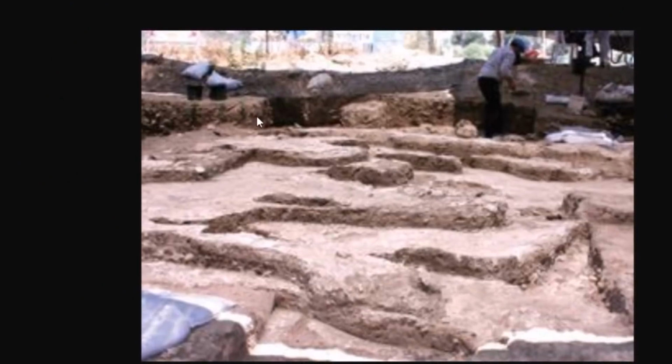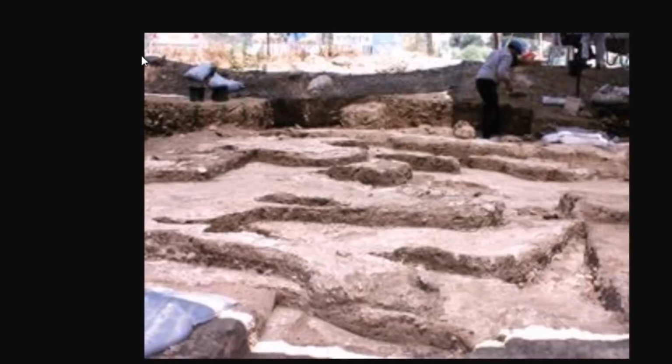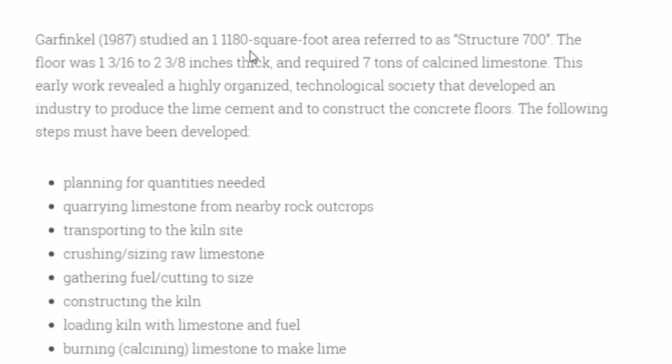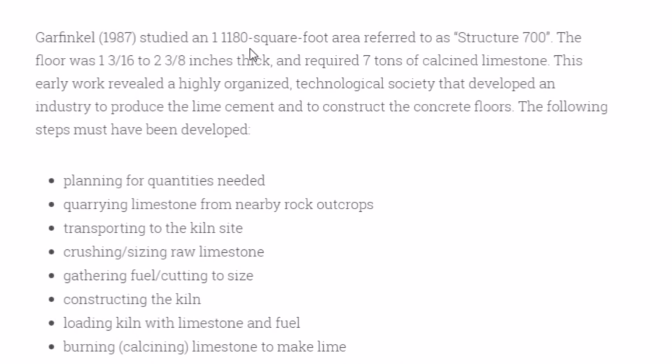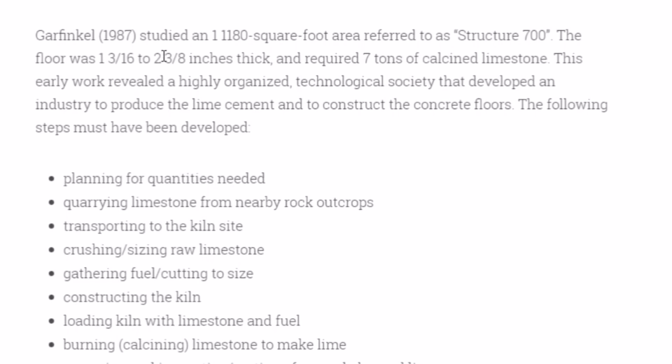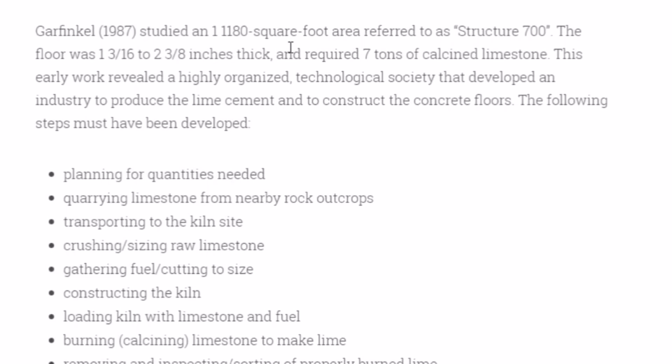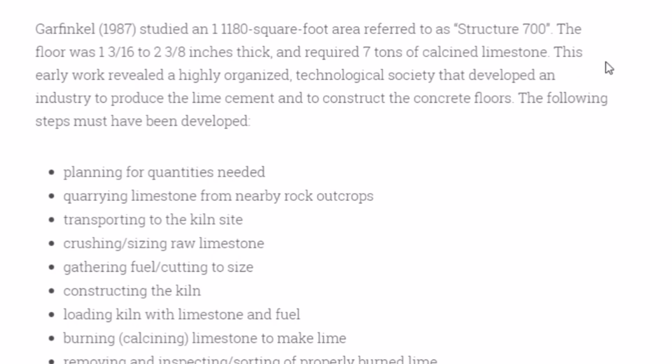Going back that far in time, this article here goes into how difficult it would be to make concrete. It says in this article that this place was originally discovered in 1982. I guess a major excavation work didn't start till 1992. It says Garfinkel studied an 1180 square foot area referred to as Structure 700.